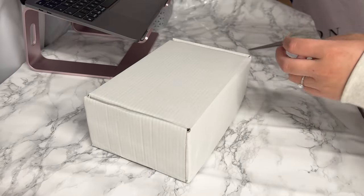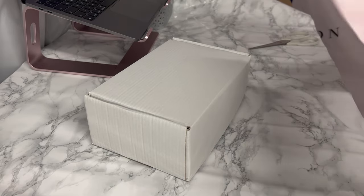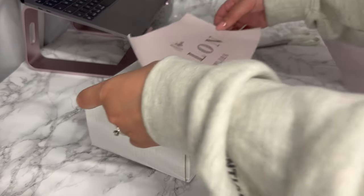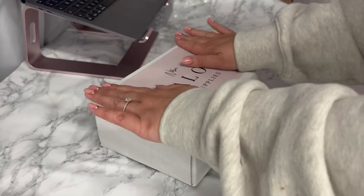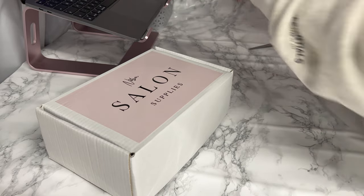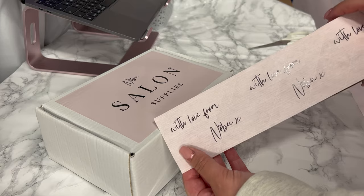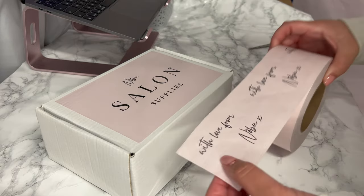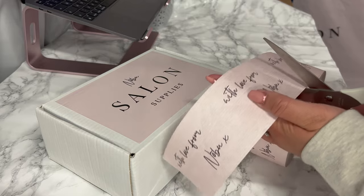And then what I'll do is we just pop a sticker on the top of the box as well. So I'll just finish that off with one of our stickers to go on top of the box. And then we have the packing tape as well to go on. So here's our packing tape, which says "with love from Nõbu." It's literally the cutest thing ever. So I'll just cut some of that off and seal the box.